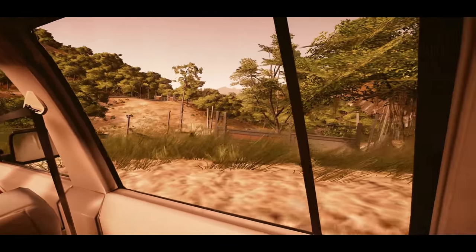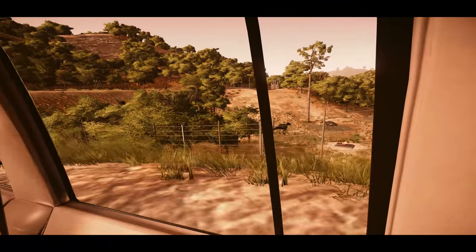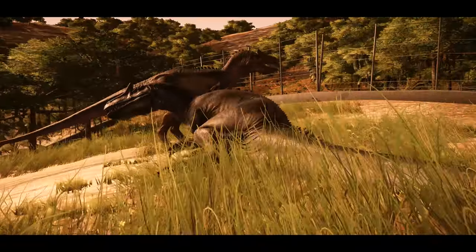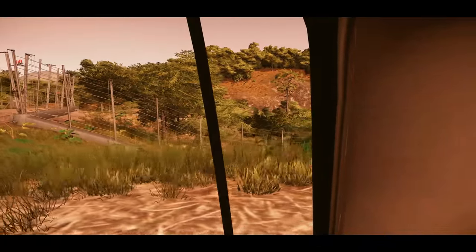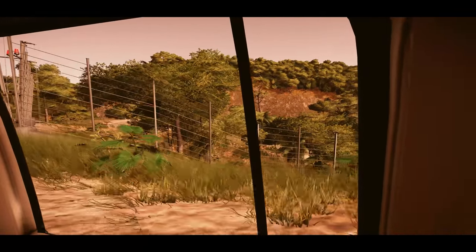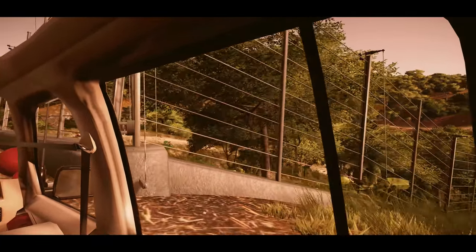On your right is a pack of Allosaurus, fearsome predators of the Jurassic. Compared to other theropods, the bite of the Allosaurus is not very powerful, but it uses its jaw like an axe to cause bleeding that will be fatal to its prey.